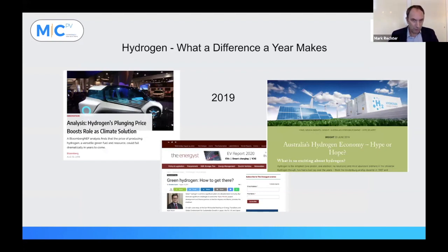Perhaps a little bit back to hydrogen, though. If we look at hydrogen, and specifically green hydrogen produced by electrolysis, so not gray hydrogen produced by natural gas reforming, up until approximately 2019, there was not much belief at the policy level as well as at the industry level that green hydrogen would ever become a serious reality. And most of this was related to the economics of green hydrogen.